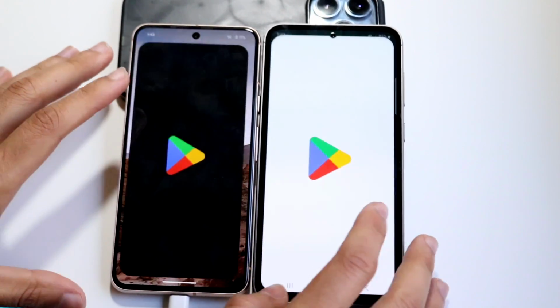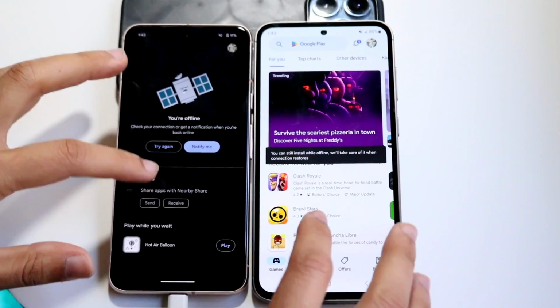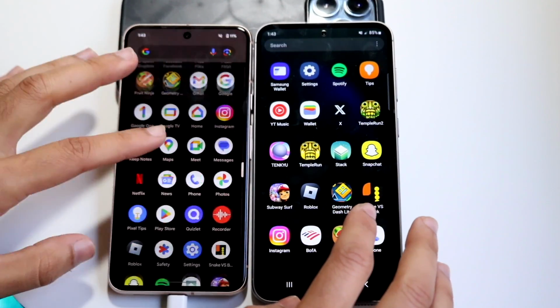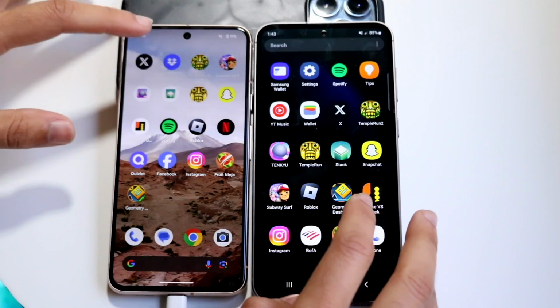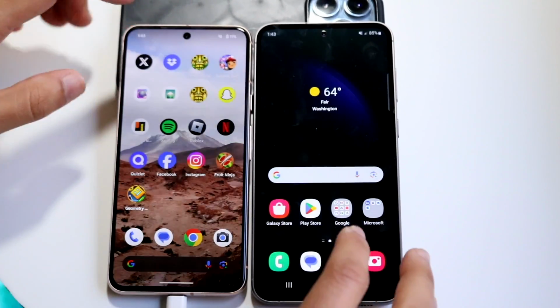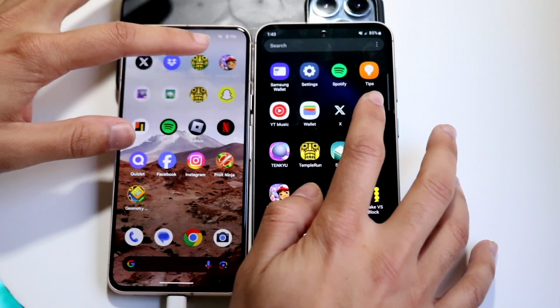Play Store, 3, 2, 1. I don't think both of them are on Wi-Fi, so this one is not on Wi-Fi, this one is, so we'll just hop out of this one. We do have some other applications that are very similar on both, so let's get into it. Let's go into X. Okay, that kind of covers it up there. Let's go into Temple Run 2, 3, 2, 1.